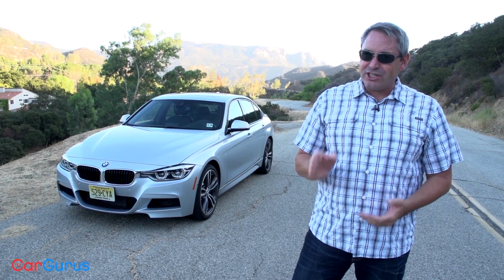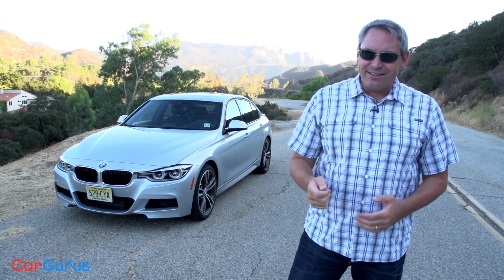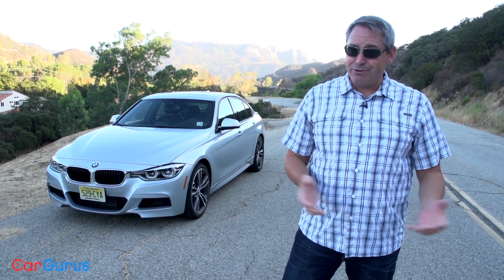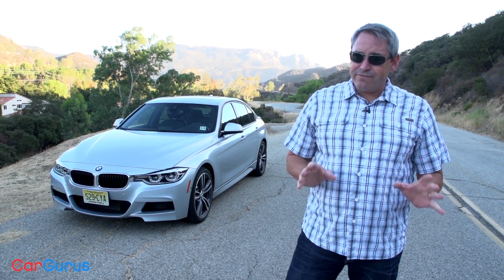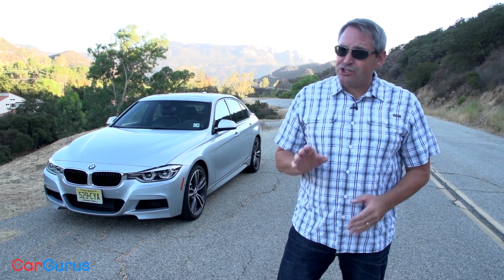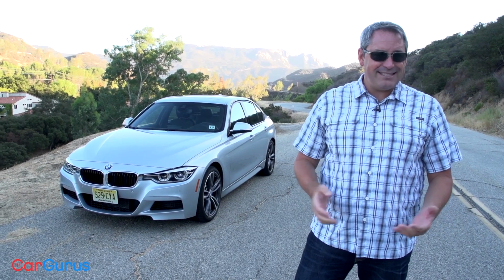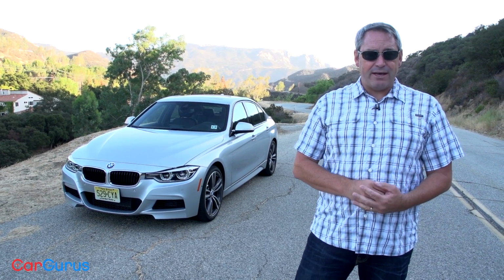If the 3 Series doesn't exemplify BMW's standards for design, engineering, technological sophistication, and driving dynamics, well then, BMW risks everything. Now this car is getting old. It arrived for 2012 and it received a midlife update this year for 2016. Mechanically, BMW tweaks just about everything, while at the same time giving the car technology updates and some minor styling changes. A new plug-in hybrid model also debuts.